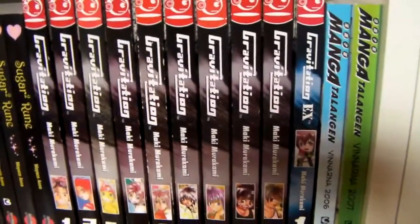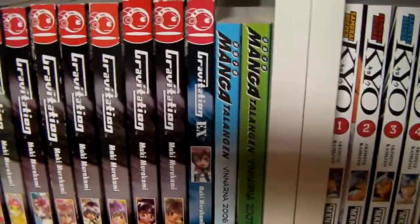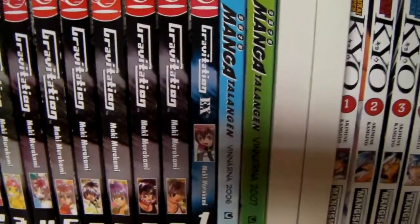This is Gravitation 1 through 9, and then Gravitation EX number 1. I haven't read this, but maybe one day I will.